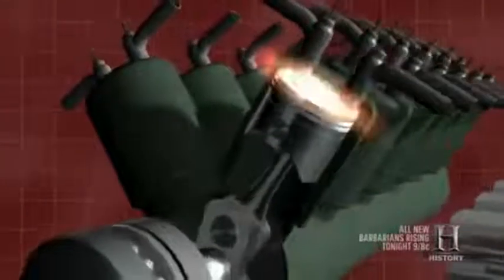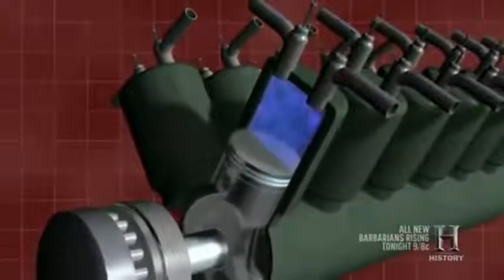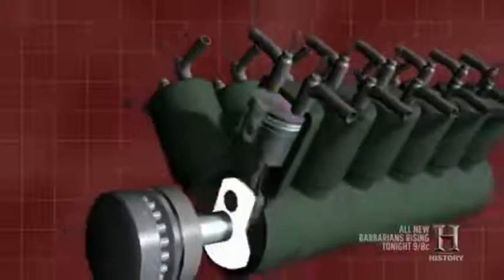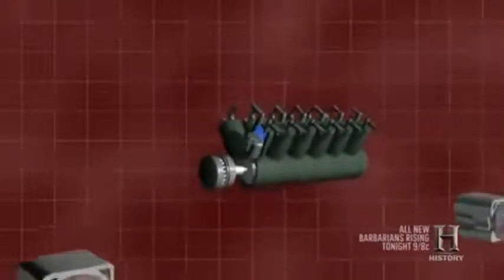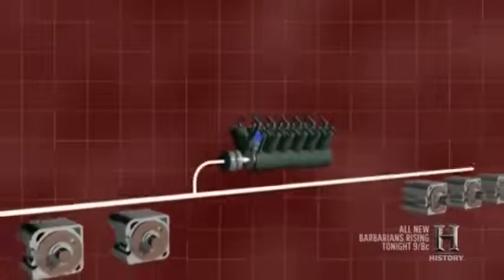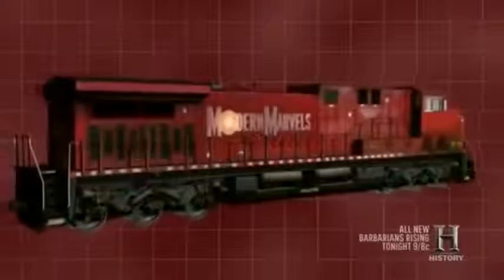The mechanics of a diesel locomotive are very different from those of a steam engine. In the cylinder, a fuel-air mixture is compressed by the piston to a point where it ignites. The explosion forces the piston down, which turns the crankshaft. An alternator then converts the motion of the crankshaft into electrical power, which is fed down to individual traction motors on each axle to turn the wheels of the locomotive.